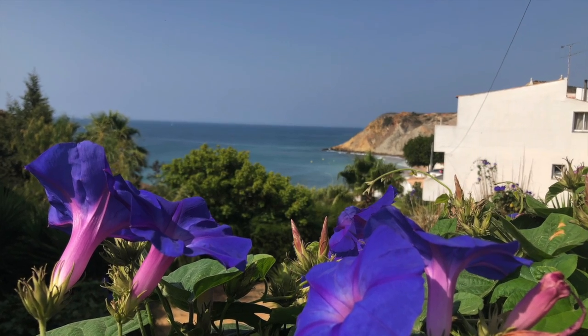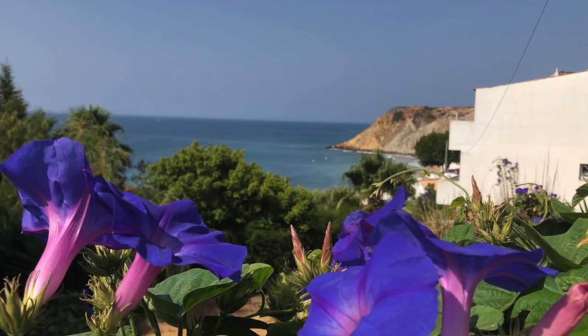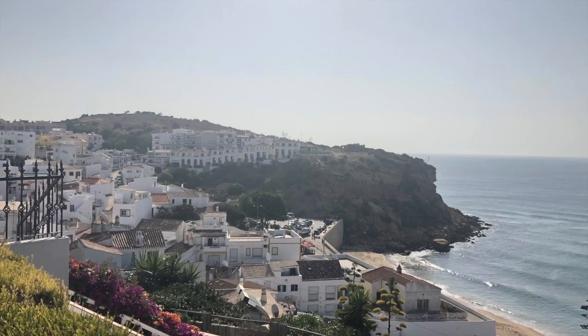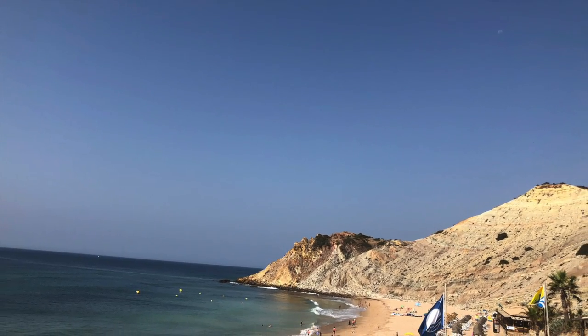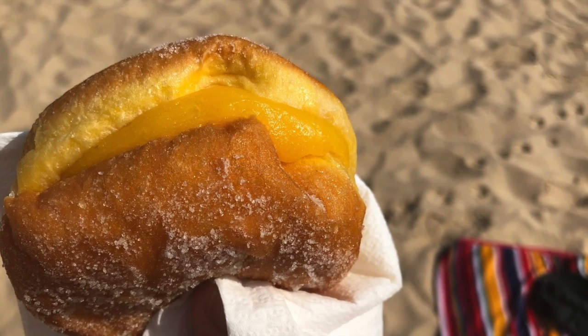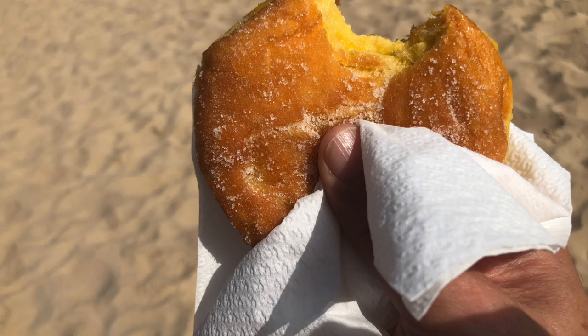There were many beautiful flowers in bloom while we were visiting, and the crescent-shaped beach was sunny, but not too warm and not too crowded. There was also a man selling treats out of his truck while we were there, so of course we got in line, and they turned out to be these delicious donuts.